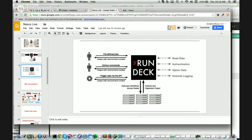So that's the big why, right? And how RunDeck actually does that, and what the activity looks like under the covers. The first thing to know about RunDeck is it's designed to integrate well with the rest of your tools and the rest of your infrastructure, right?